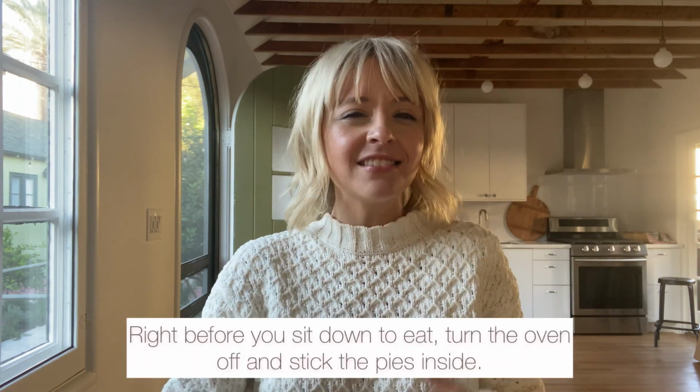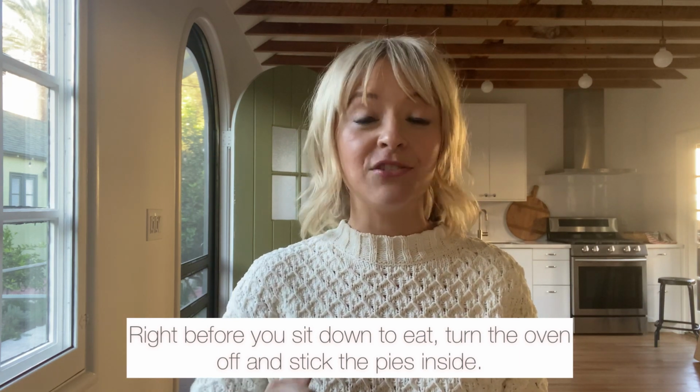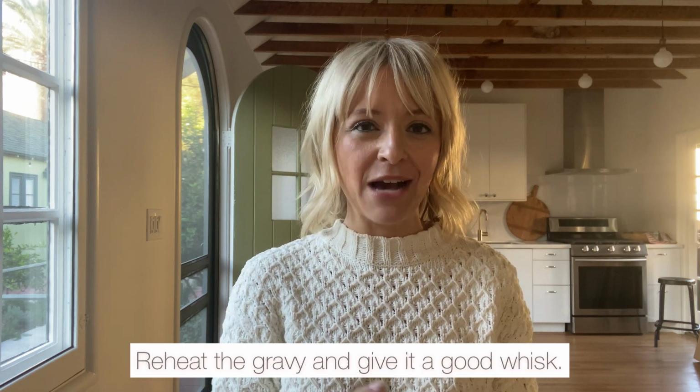Right before the dinner, right before you sit down, I like to actually turn my oven off so that it's still warm and stick the pies in there so that they just kind of stay warm, but they don't cook any further. That's one tip I really like. I also like to reheat the gravy, just give it a good whisk, pour it in the gravy boat, and then I like to plate everything up. So whether you're serving family style or buffet style, or you're actually plating plates, this is the time to do that. And last but not least, I like to empty the dishwasher.